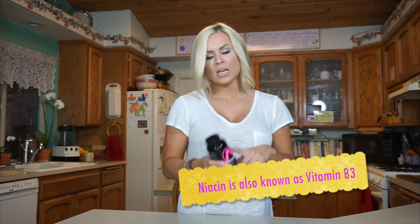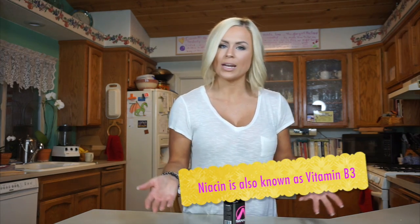The nice thing about this Stance one is I don't get that way. I don't feel like that, because you guys know me, I'm very sensitive to caffeine. This never gave me that super crazy jitteriness. The nice thing about this fat burner is it does have B6 and B12 in it, and it also has niacin in it. So if you aren't familiar with what niacin is, niacin's found in a lot of dark greens and various food items. Niacin is actually an essential vitamin.